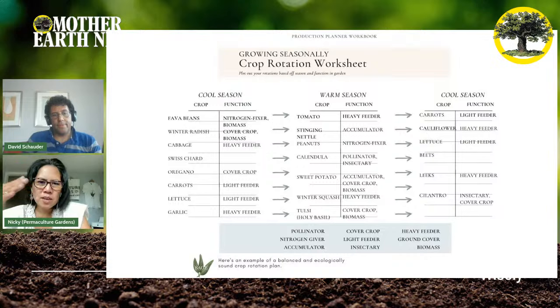And if this feels daunting, or like this example here on the screen feels like, how am I going to figure this all out? What's an accumulator? What's a nitrogen fixer? Peanuts, nitrogen fixer, peas, beans. What's a pollinator insectary? You can use this first as a template and then make your own observations as to what seems like.